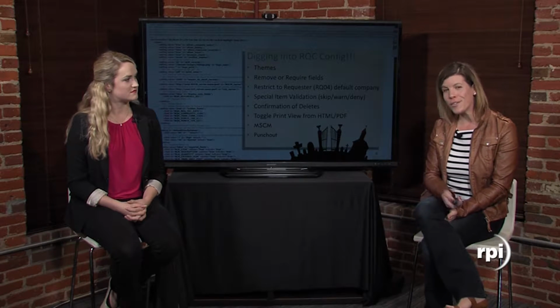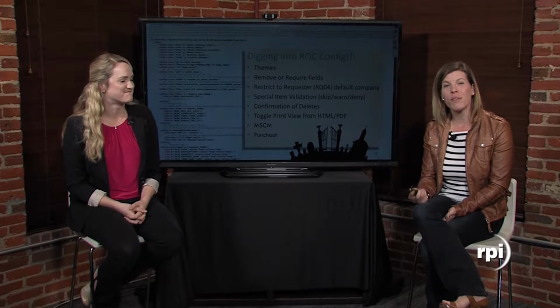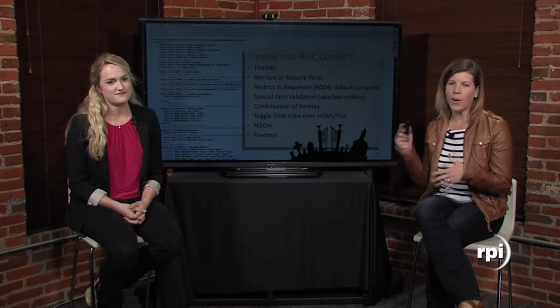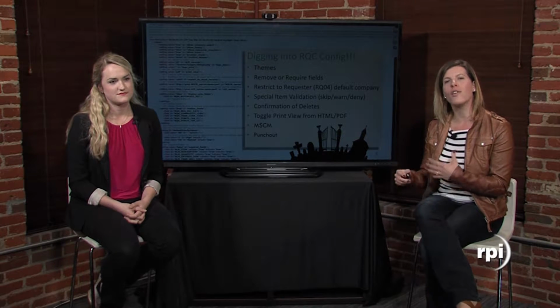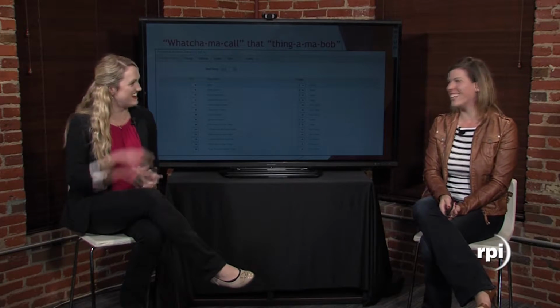And then also within the RQC config file, a lot of stuff in here, all in one, is where you configure punch out. So there's some IT components of how it's connecting to that punch out vendor that all need to be configured within the RQC config file. That's a whole lot of detail about RQC config.